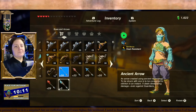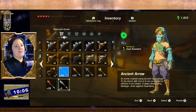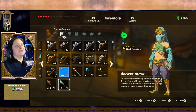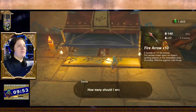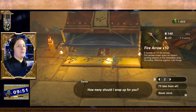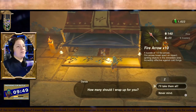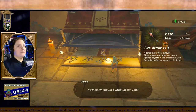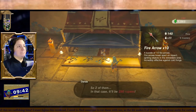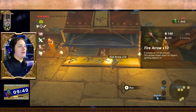Want fajitas this weekend? Ooh, that sounds amazing. Need to find someone to eat them with me, as this kit makes 8 of them. Living alone sucks for eating. Can you freeze half of it? Because I don't know about you, but I could definitely eat at least 4 fajitas myself. So that would be my question: can you freeze some? Because that seems like it would be helpful.